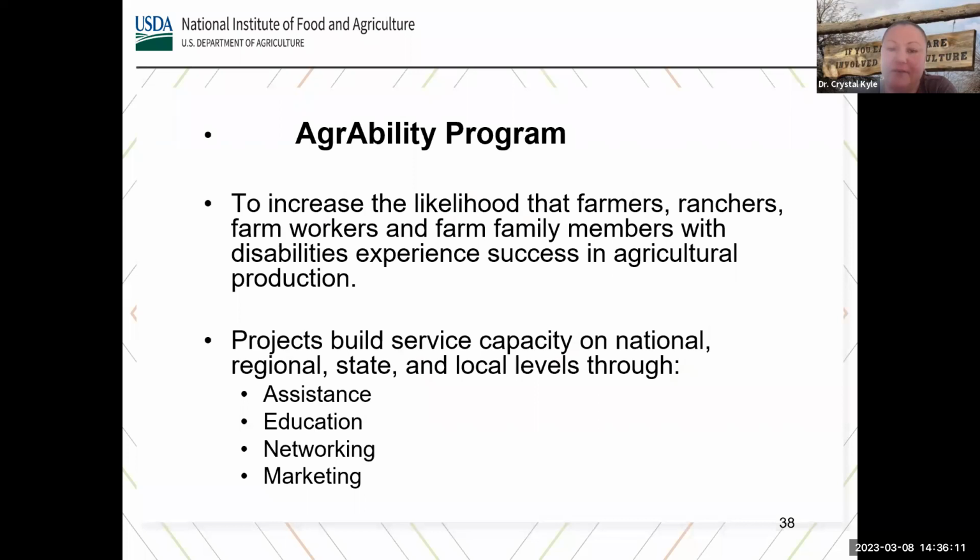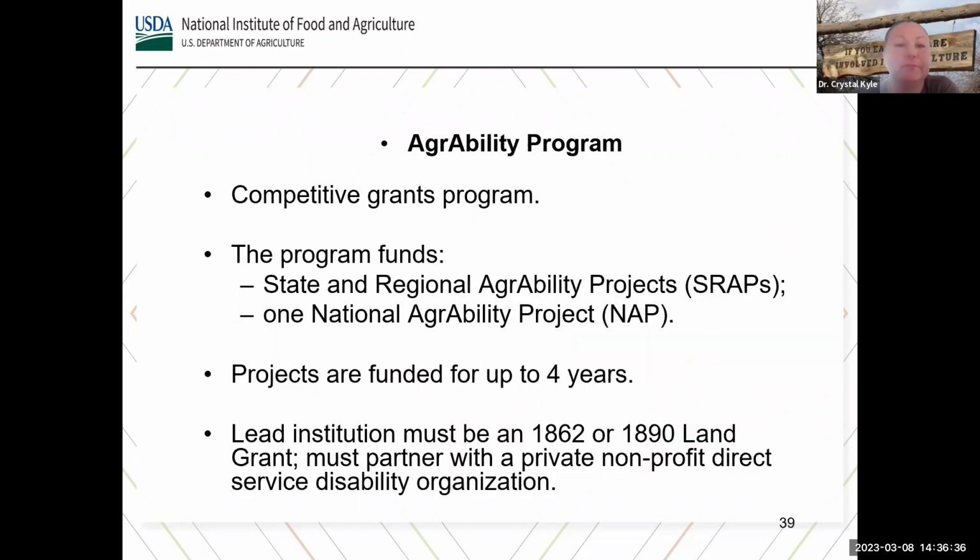There is a veteran liaison for the AgrAbility project. His name is Joe Ricker. If you are serving just veterans, then you can get in contact with him and he can help you with additional resources. There's also an AgrAbility veteran page. And if you email me, I can get you all those resources, whether it be veteran specific or farmer specific, on AgrAbility or the Ag Vets program.